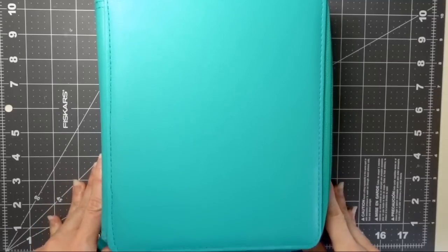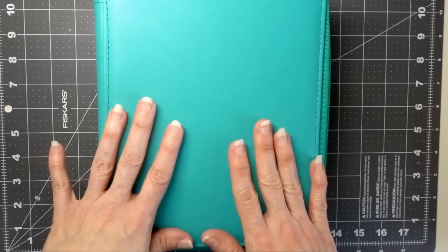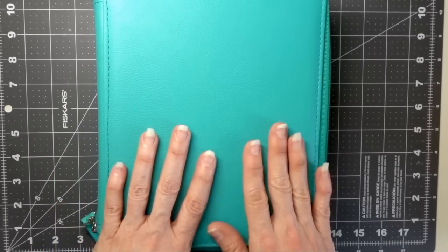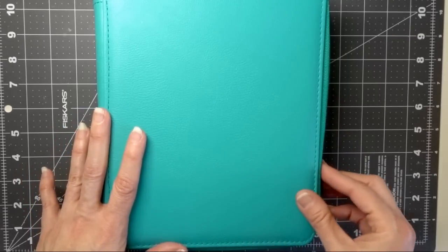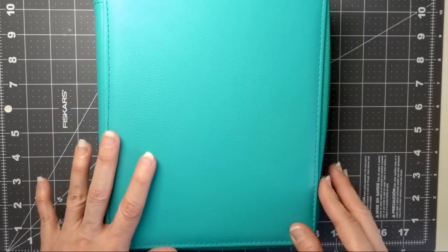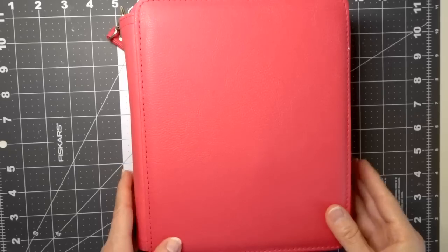I also did get this case. This is my absolute favorite pencil case. I have many of them. I now have, I think, most of the colors, the ones that I like anyway. I think they come in a marble as well, and I don't really care for that one, so I don't have that one. But I've got this color this time. This is probably the color that I like the least. I've got some really beautiful ones. I've got a hot pink one. It's the hot pink color.